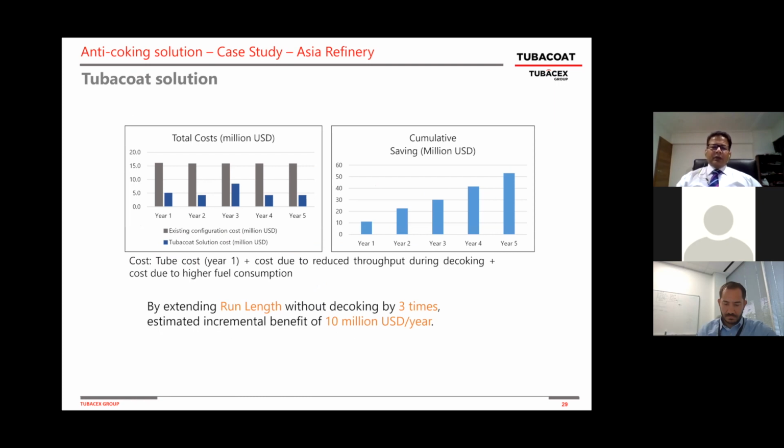So we did the technical evaluation, we did the simulation runs, and we did the overall evaluation. And what we found was, by using the TUBACEX technology, this particular customer in Asia would save on average about $10 million per year, $50 million over 5 years, including the cost of the TUBACEX technology. Next slide.